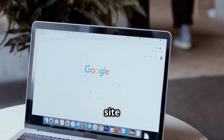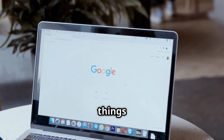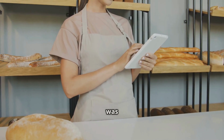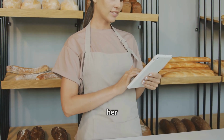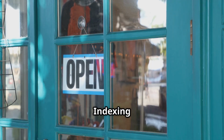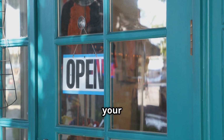Once you're in, your site can show up when folks search for things like best cupcakes in Austin. For Jenny, once her site was indexed, people started finding her for cupcakes near me, and her online orders doubled. Indexing is like turning on a spotlight for your business.